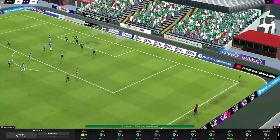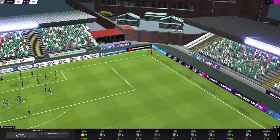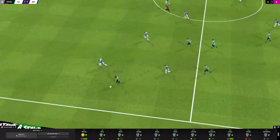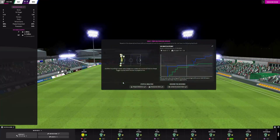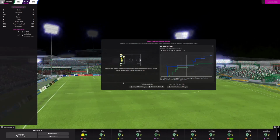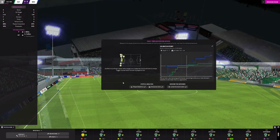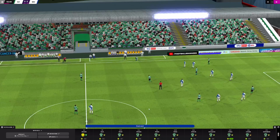A big save by Wickens. But again, just too easy for Bristol here. The ensuing corner is cleared away by Grant. Fajiri is going to pick up that loose ball, but he's all on his own here. And we go into halftime 2-0 down. Just getting absolutely dominated here by Bristol. Unacceptable. We need to figure something out here and fast. But things are not looking good for us at the moment.